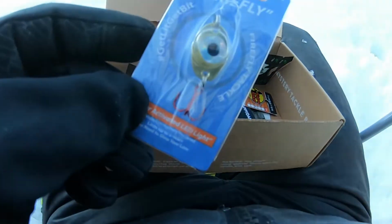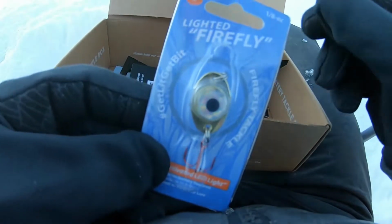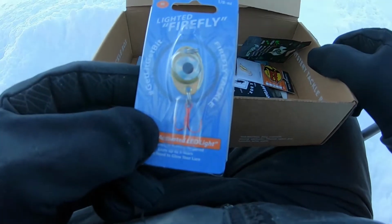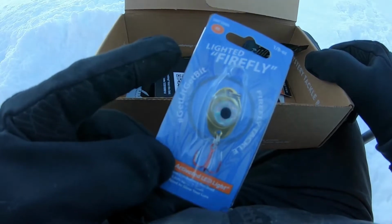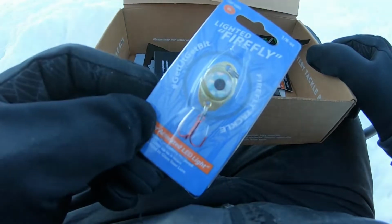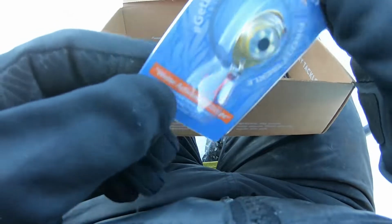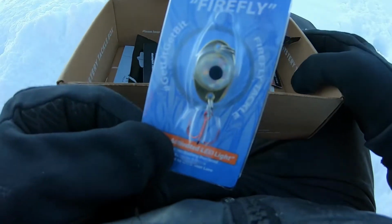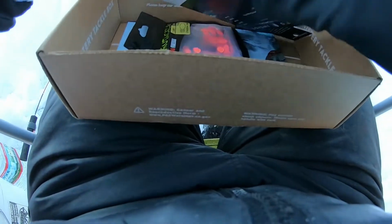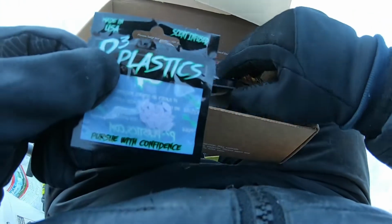This is probably the bait I have the least confidence in the box, just because it's so big. It's actually an 1/8 ounce spoon, which is pretty hefty for ice, but this is pretty neat. I was doing a little bit of looking up online on this too, and it's got a water activated light in it, so it actually lights up, which will be pretty interesting. I'm sure if I could find a bigger stock trout, I could probably get on it with this. So that'll probably come into play at some point. Well, it's a slam, so it should definitely come into play as long as I get on fish with everything else.